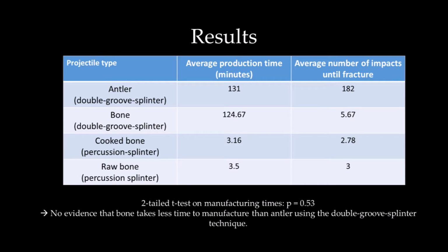Furthermore, it is unquestionable that antler points were the more durable projectile. On average, it took 182 impacts to observe a breakage in antler. Groove and splintered bone lasted an average of only 5.7 impacts, slightly longer than the splintered bone averages of 2.8 and 3 impacts for cooked and raw bone respectively.